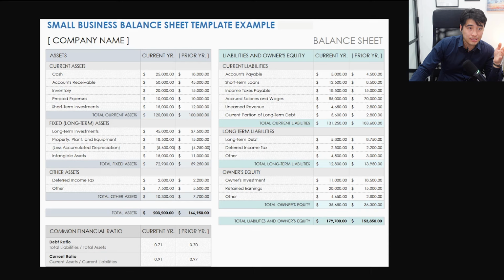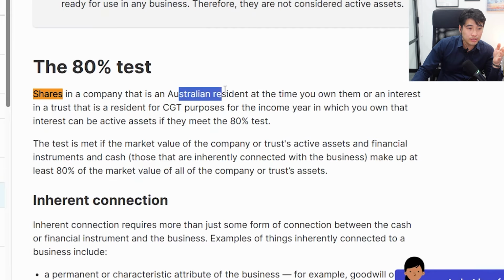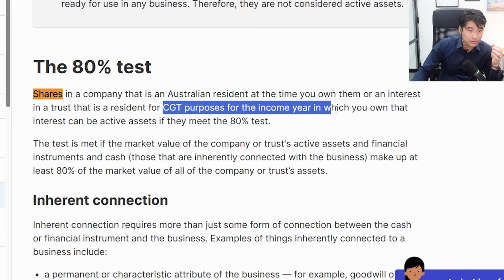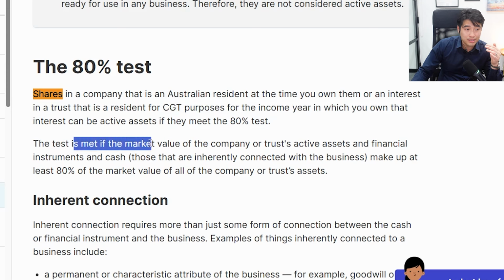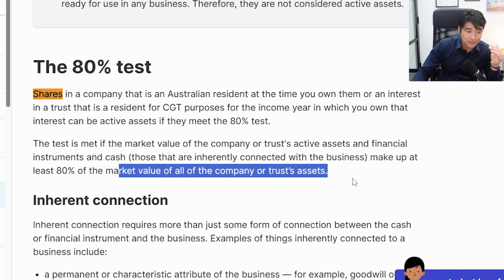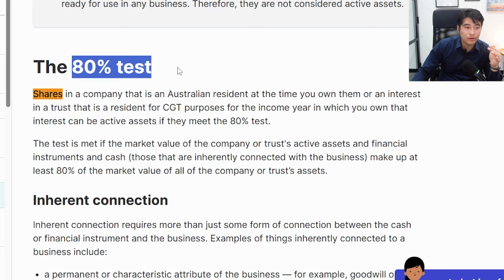So the active asset test for shares, when you're selling shares, you need to determine that shares in the company of an Australian resident, at the time that you own them, for CGT purposes, can be active if they meet the 80% test. The test is met if the market value of the company or the trust's active assets and cash make up at least 80% of the market value of the company's or trust's assets. Okay, sorry, I made it very confusing, but the easiest way to say this is that 80% of the total assets are actually used for business. And you need to determine that for more than half of the lifetime of it.